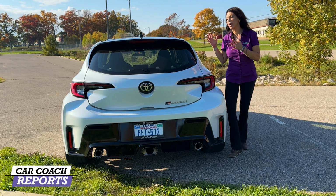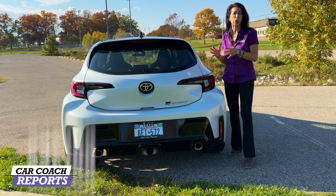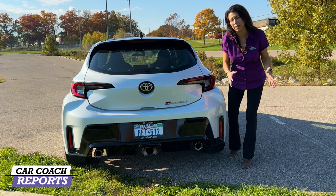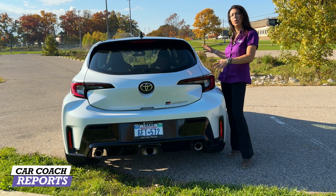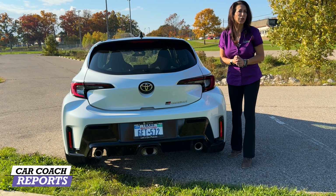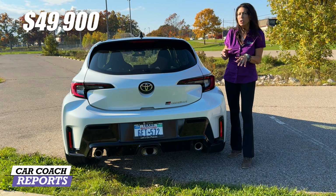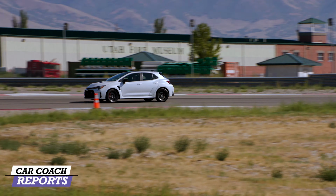Now let's talk about the price for the 2023 GR Corolla. It starts at $37,100, and that is for the core, the base edition, which you could buy and put a lot of hop-up parts on, or you could buy this Morizo Edition. It's all done for you. This vehicle came in at $49,900, and it had very few options, just like the carpeted mats and a few other things like this pearlescent paint, which I really love.